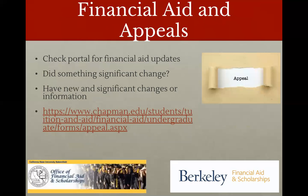Okay, financial aid and appeals. So you'll want to check your portal, your college portal, for your financial aid package. If something significant has changed within your family's financial situation, then you'll definitely want to file an appeal. So obviously this year has been a struggle for many. There have been many changes for a lot of different families.